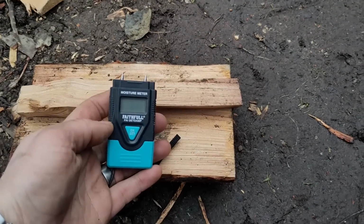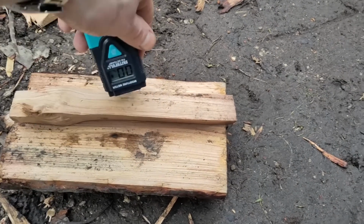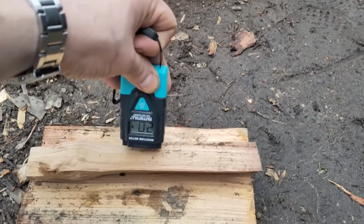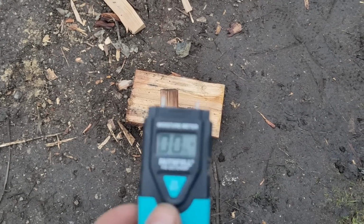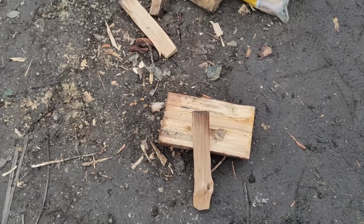I bought a new tool. Definitely not a new toy. It's a moisture meter. So you put it in the wood. Whoop. You put it in the wood. It tells you the moisture content. So that's 20%. Ideally, you burn wood that's between sort of 10 to 20% moisture content.